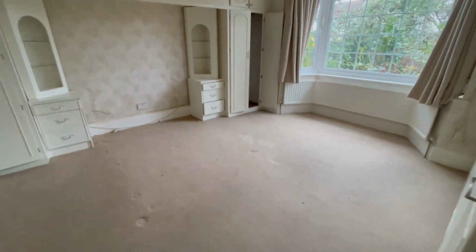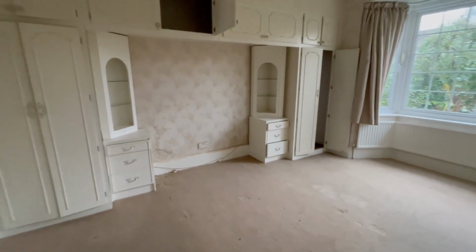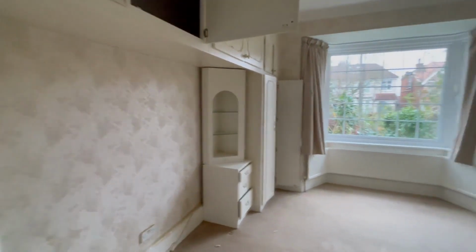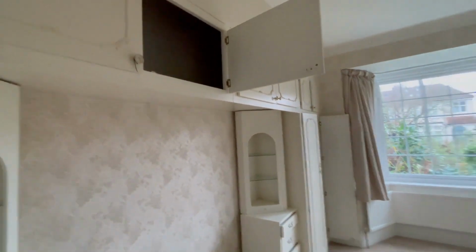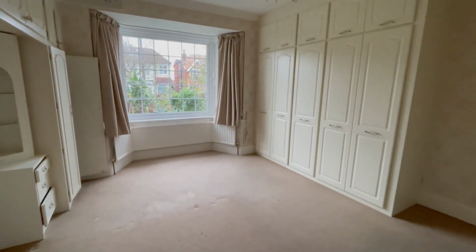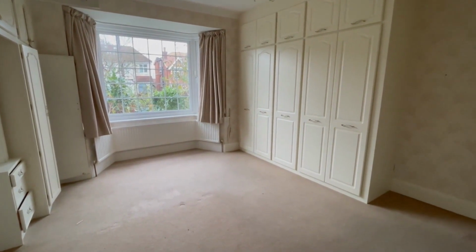Okay, so this room is relatively larger, so it should be the master bedroom. You can see there are some old style built-in cabinets here. The bed would have been placed here, and back then it was quite trendy to have some cabinets above the bed. But nowadays, of course, that's not really in style anymore, and you wouldn't want to sleep with something hanging over your head. However, about 5 to 10 years ago, that was quite popular.